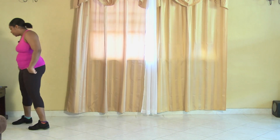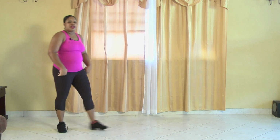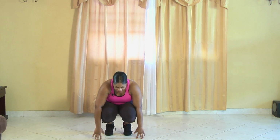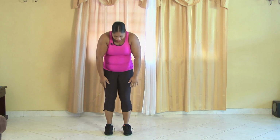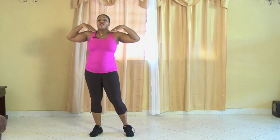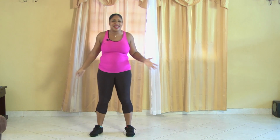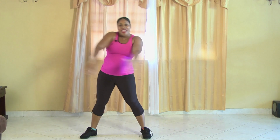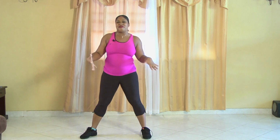So we're going to start with slowly rolling up. So the first couple of counts, you're still on the floor. Then you're going to slowly roll up. Head is the last thing to come up. And then you're going to hit two poses. For these poses, I want you to choose your own pose. Whatever reflects who you are, your personality, your attitude, your style, you choose those two poses. So I'm going to do this one for mine and this one for mine. So you can do whatever you want to do.